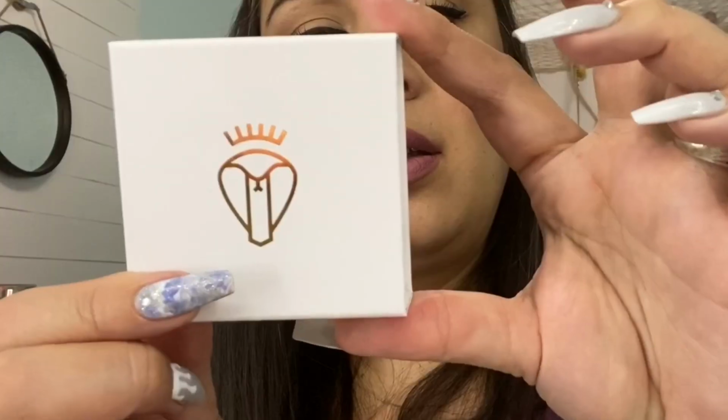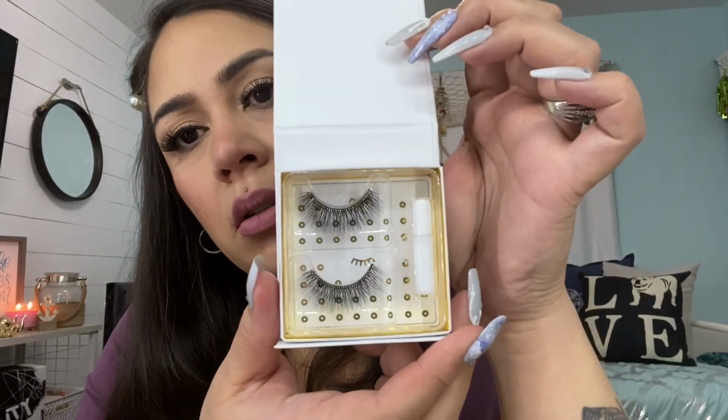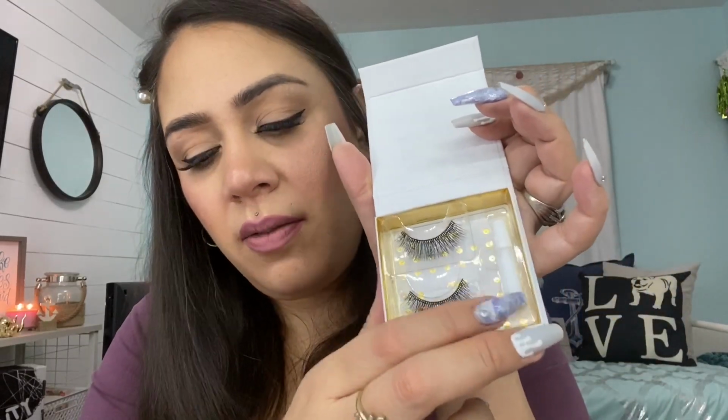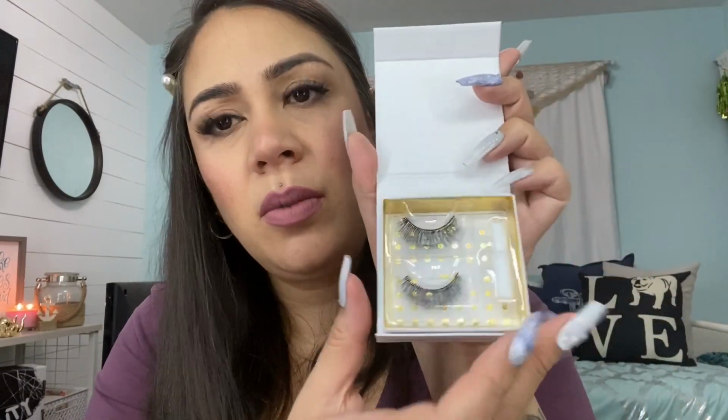And then the next one is Baddington Lashes. Arlo 3D Silk Lash with Mini Glue. This is it. It's nice. And a little glue, so that's convenient. When you go traveling or something, you just take this and you're ready to go. $31 for this.